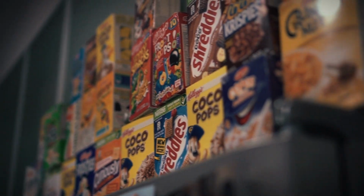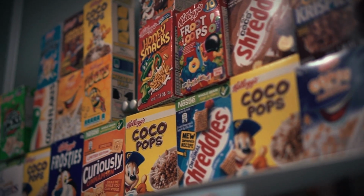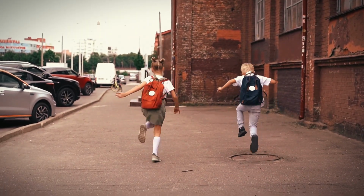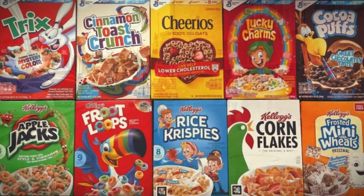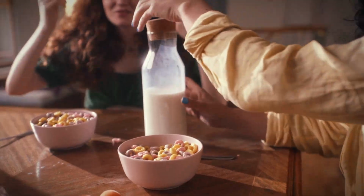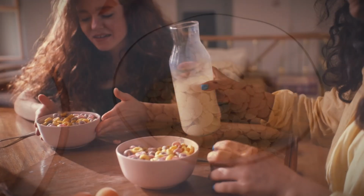There's a row of cereal boxes in almost every British cupboard. Doesn't matter if it's a house with kids racing out the door for school or an older couple having their morning cup of tea. It's just there, a ritual. The UK spends billions of pounds a year on breakfast cereal, and most of us grab the same box every week without really thinking twice.